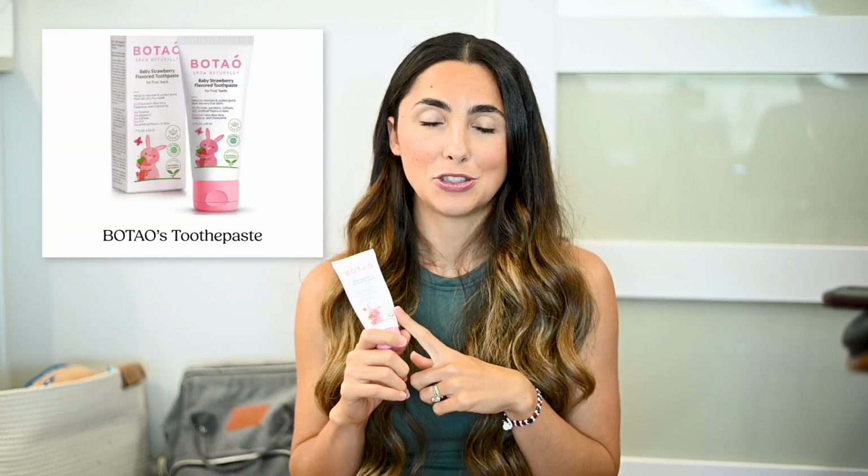Last thing up would be a toothbrush and toothpaste. He only has 2 teeth right now, but I still try to brush them every day. Sometimes I forget, I know, probably terrible, but he has 2 teeth. So definitely want to remember to bring that kind of stuff, and the toothpaste that you like. I specifically like this toothpaste for my son. He loves it. He loves to brush his teeth. So that was really nice to have with me.